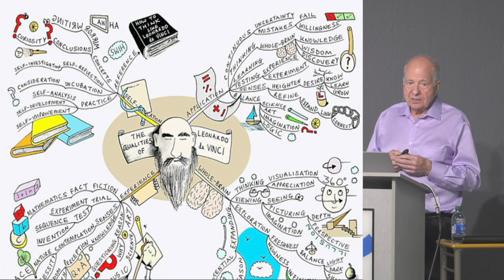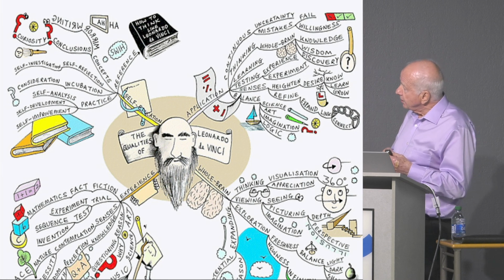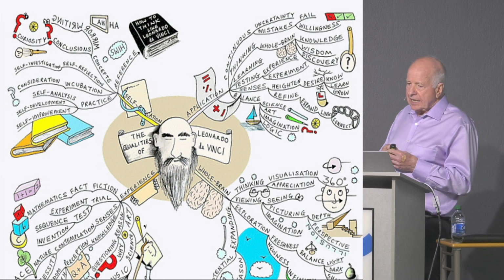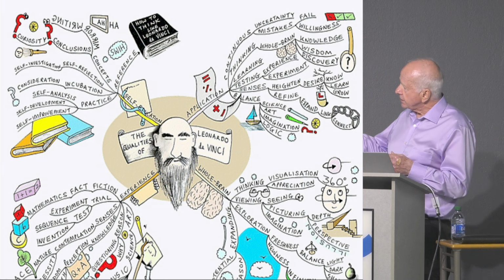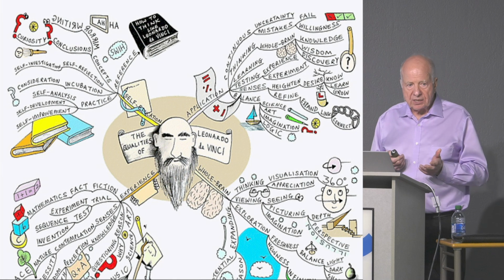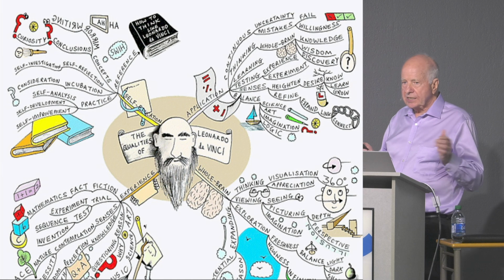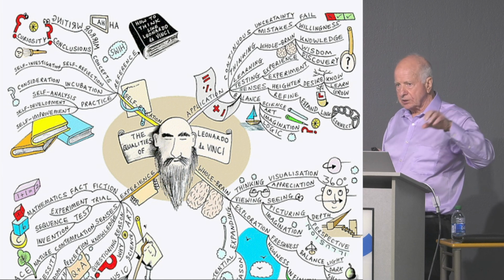Here is the mind map of Leonardo da Vinci's mind. Now, the concept map, this only has a taxonomy. It's the only way you can do things inside of the mind map. But the concept map from IHMC has connections between concepts, not just their child concepts.